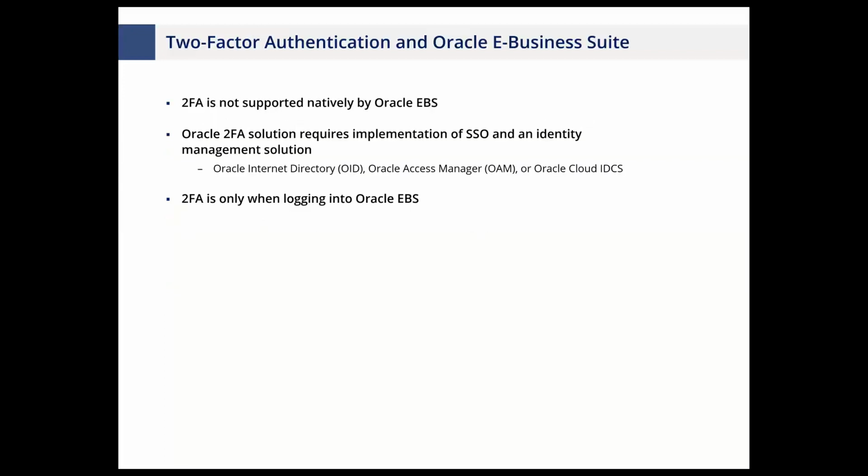So again, two-factor authentication is not natively supported by Oracle Business Suite. There is no direct connection. You can't just turn on two-factor authentication with the application. Oracle's solution is, again, go buy another identity management solution, and I'm now forcing you to also implement SSO just to get two-factor authentication. So if you want two-factor authentication, there are no native solutions for Oracle Business Suite except for what we're going to present today.